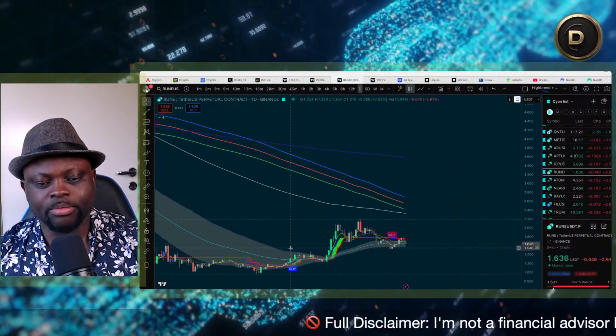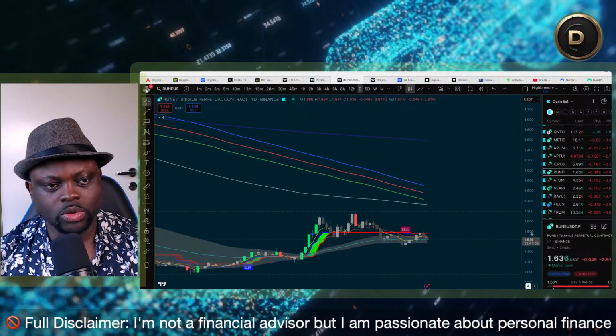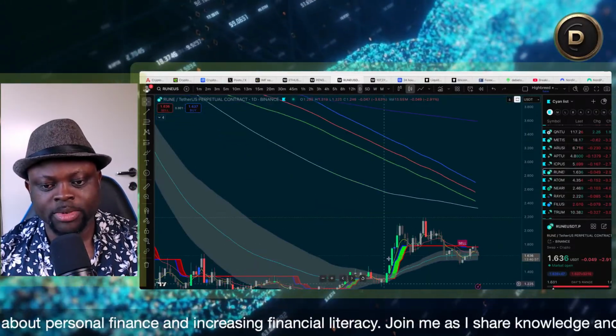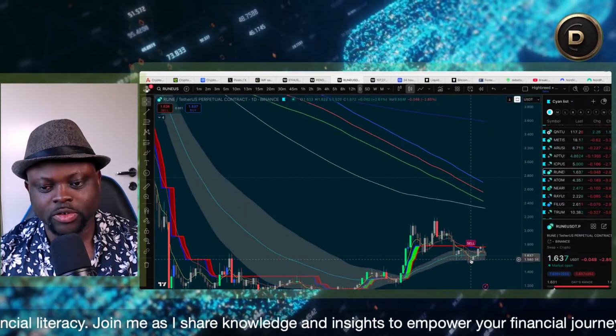Now, the reason why I chose Rune as my first coin is because Rune made this move to the upside. It broke structure. It came back and retested structure.